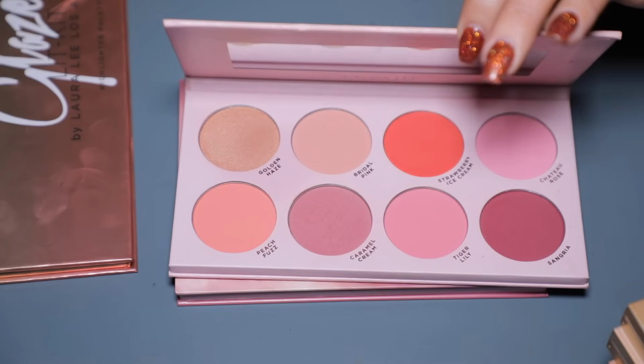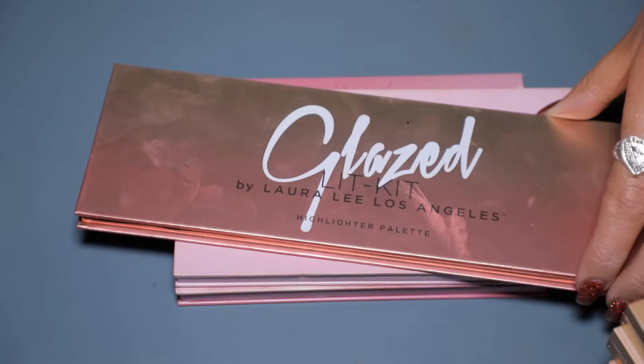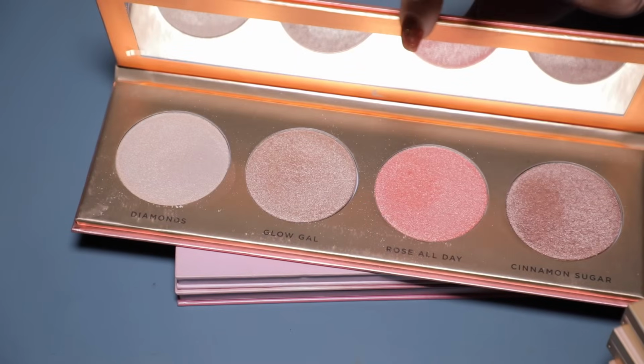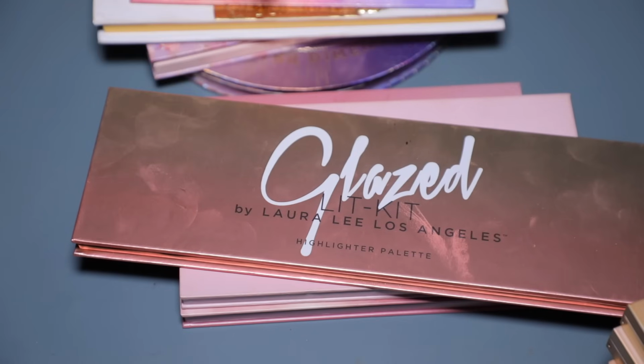I have Blush Aesthetic. Beautiful. And then I have Glazed, the highlighter palette. Oh, it's pretty, right? So pretty. I really love the formulas of both of these brands.